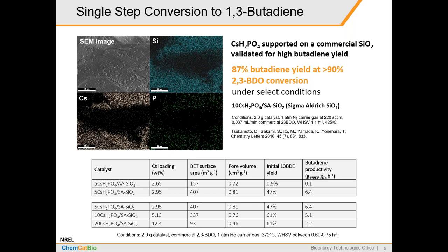We've been doing significant catalyst development with both industrially and commercially available silica supports that can have a wide range of surface areas, and we're looking to tailor the cesium and phosphate loadings to optimize both the butadiene yields as well as their overall productivity to inform our techno-economic process models.